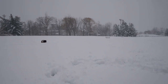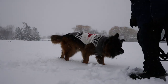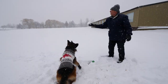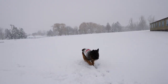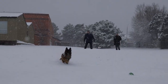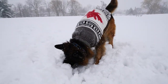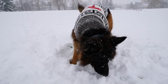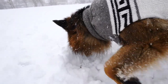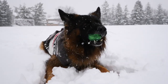Good boy, Togo. Good boy. Oh, catch, Togi. Oh, where's the ball? Where did it go? Where did it go? It's over there. Look, you see it? Good boy. Are you happy with all the snow, Togi?